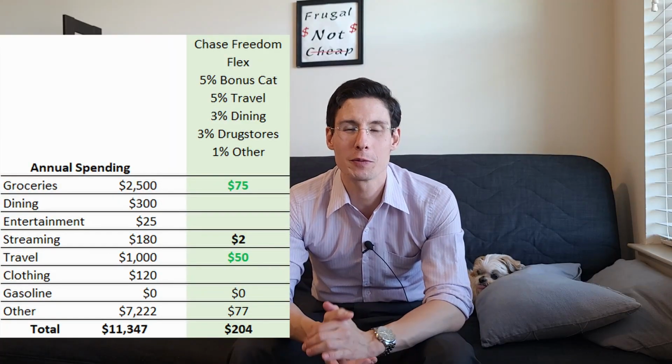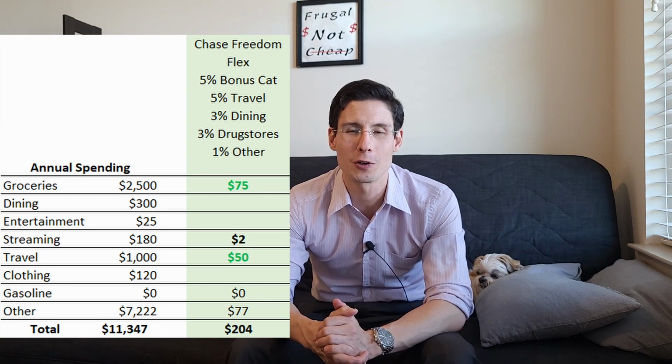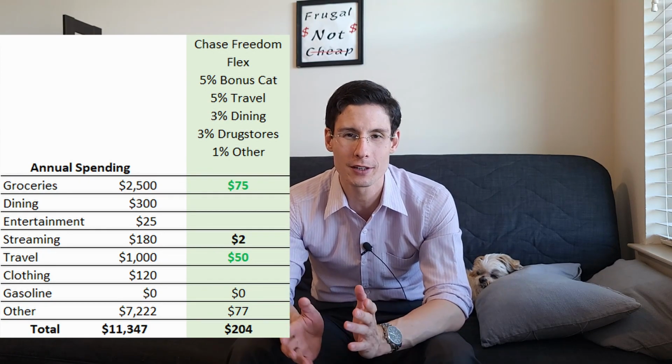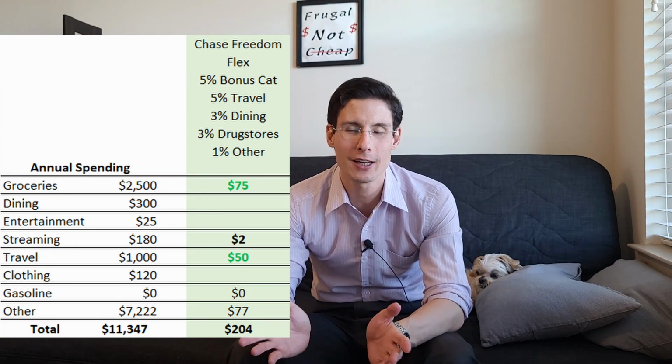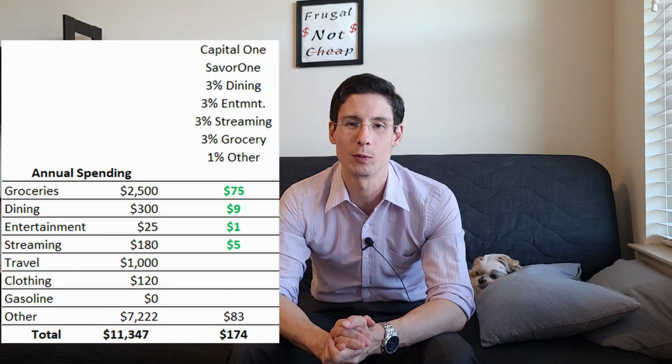And then finally, the 1% back on everything else will yield $77. And that gives us a total of $204. So not quite as good as the Chase Freedom Unlimited, and definitely not as good as the Citi Double Cash. Next, we've got another card that I have, and this is the Capital One SavorOne card.